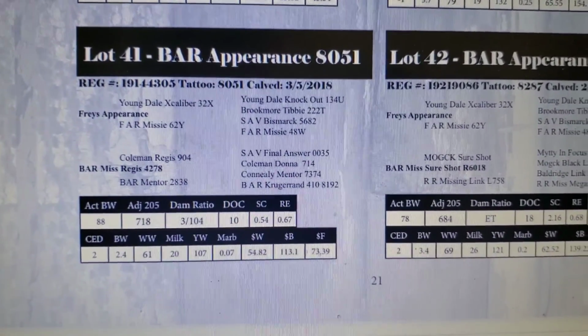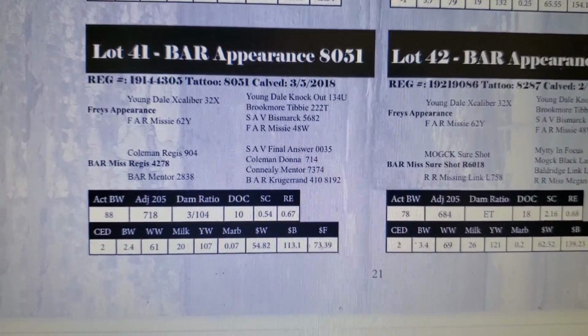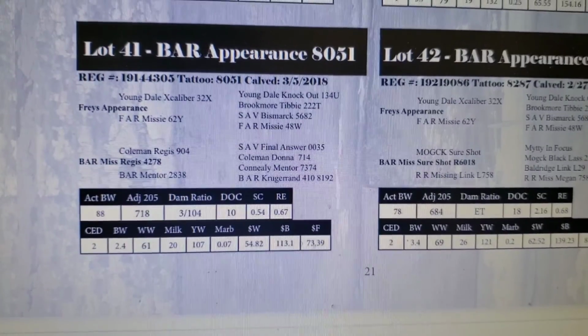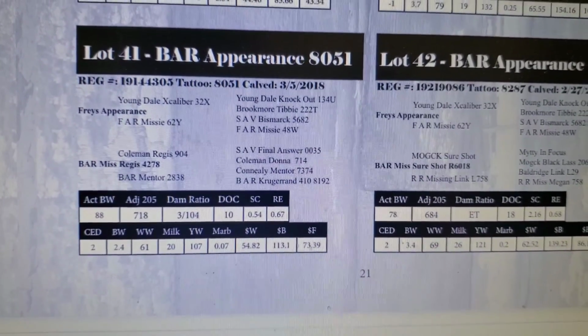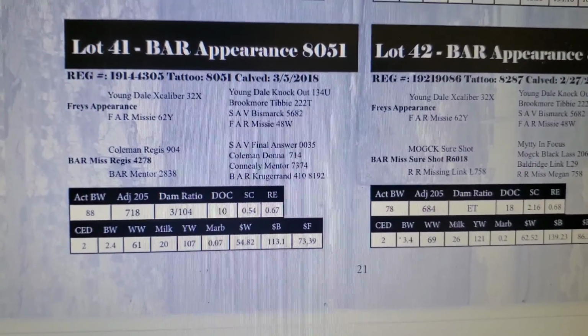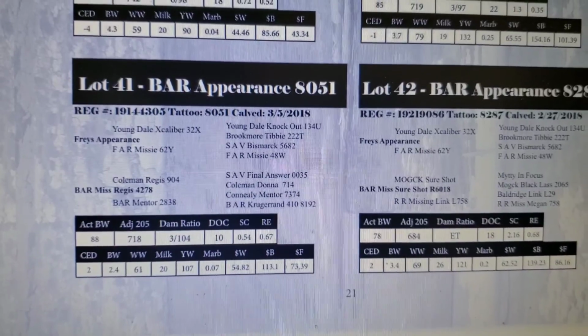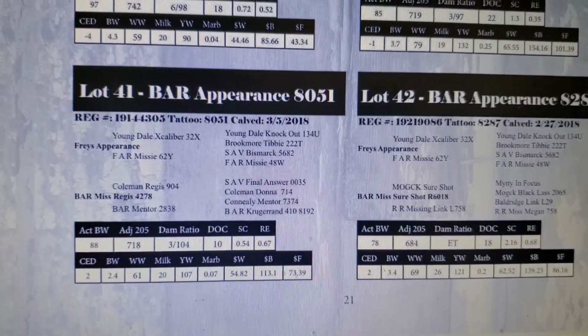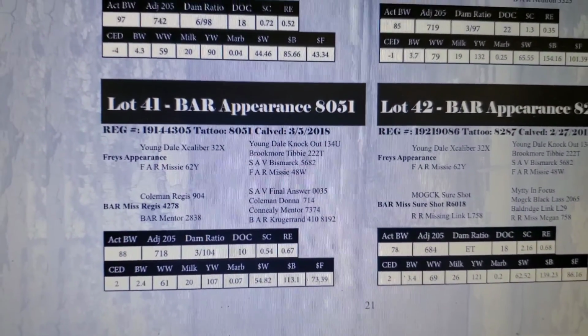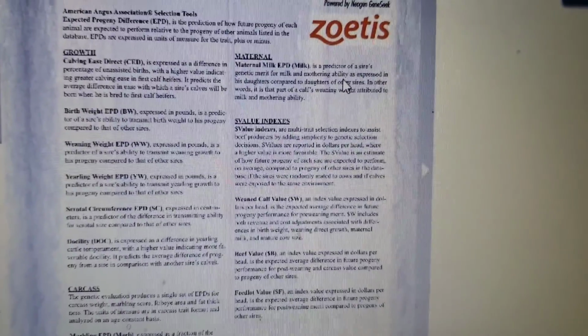The marbling, the MARB, and some of those other ones, a dollar weight. I can't remember what those are. I can go back and look. They got all the breakdowns in their book here as to what that all means. I'll maybe do that real quick. I'll find that page here so you can see what that all looks like. Okay, here it is.